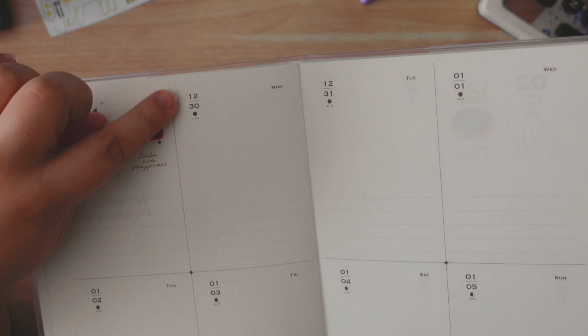So now we go into the weekly section, which is, again, a week for two pages. So each spread is a week. And something that's really cool is that there's a theme here. I think here it just says smile and happiness. So I'm not sure if it starts. Again, I've never really seen them before in person, so I've not looked through it before.